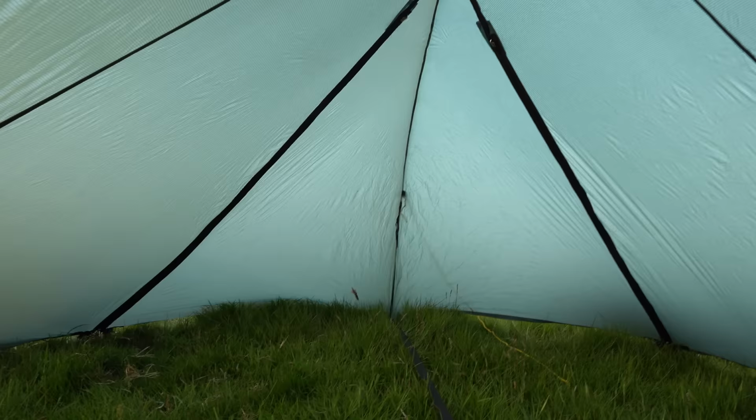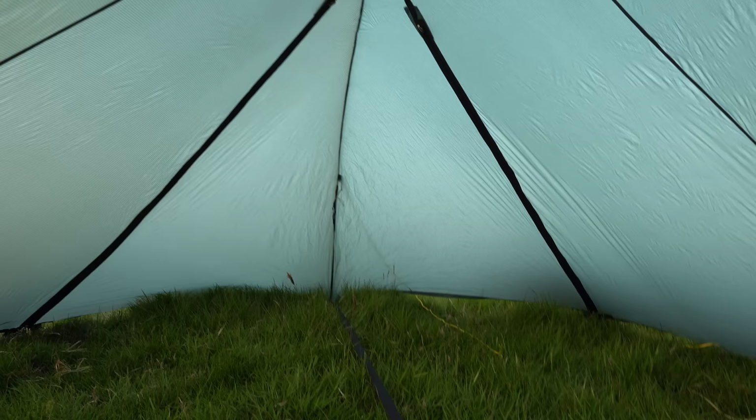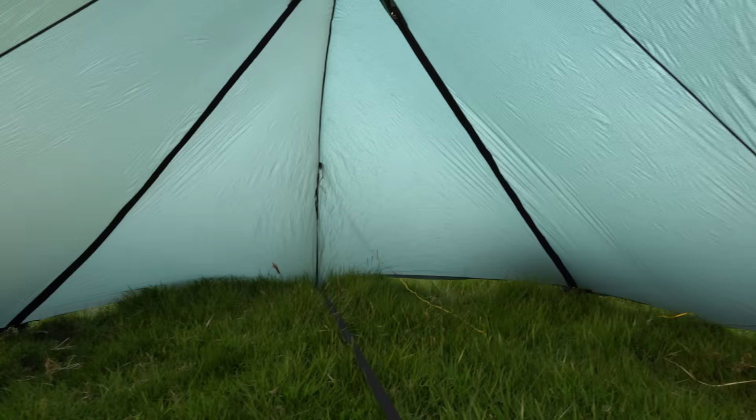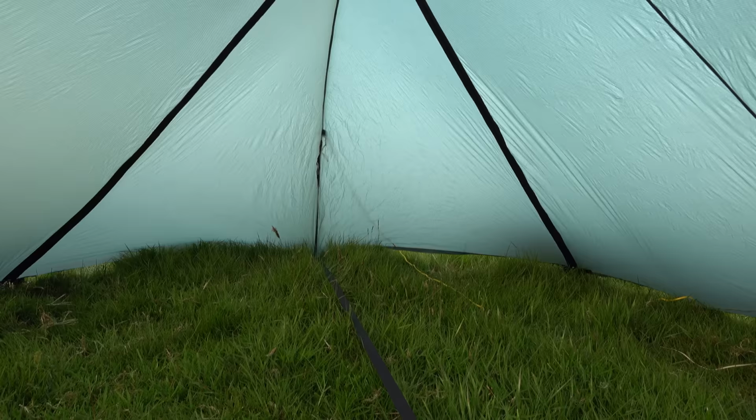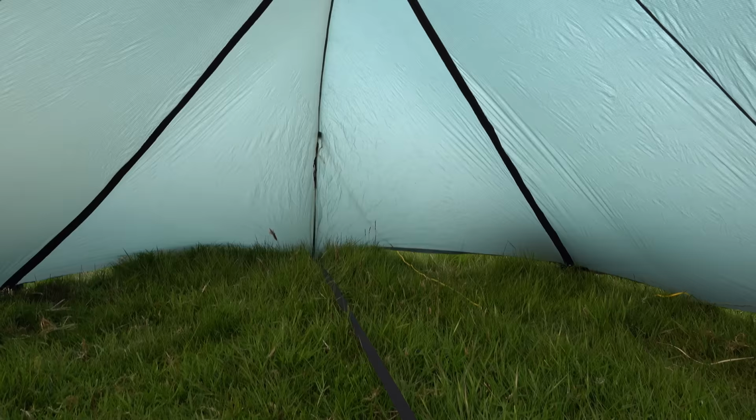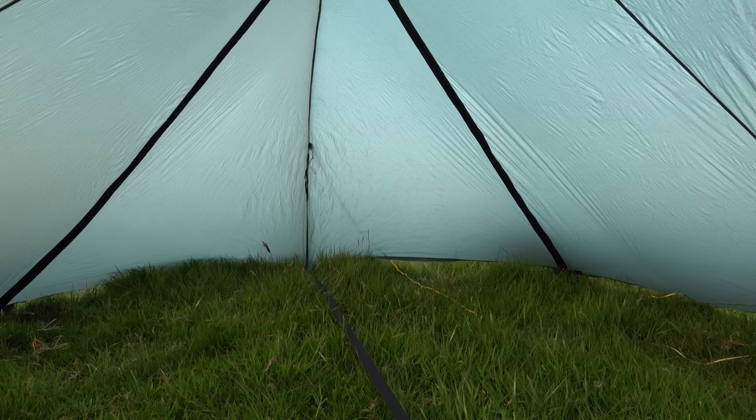And even without any of the guy-out points done, you can see it's a pretty sturdy looking tent. It was rated as being suitable for mountaineering and stuff, so apparently it sheds wind really well and is really robust. And it's got a ripstop nylon outer. Only weighs 1.9 kilograms. It's sort of a 1.5-person tent. I think you could probably squeeze two in if you really wanted to, but I think it's better for one. But let's get the inner up. And it's going to be interesting because it is part cotton.